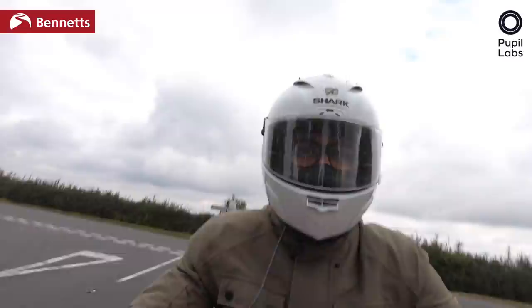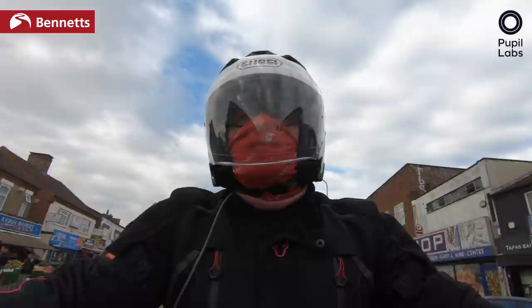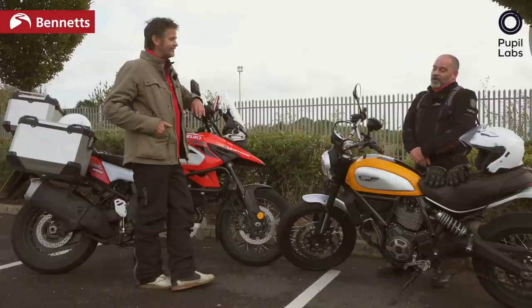The first bit on the country roads, you're conscious you've got them on, and I was certainly making an effort to look at different things. But once you've got all the people and the traffic and pedestrian crossings and dogs and everything in the way, the thought of the glasses disappears, and you just concentrate. You haven't got a choice, have you? No, your eyes are really busy, and you're scanning for every possibility, to see if something's going to step out in front of you.